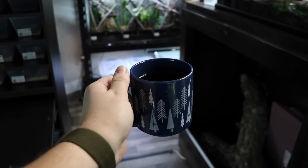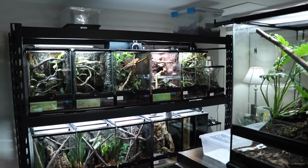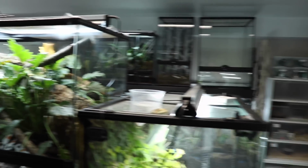Make sure you check the little tabs down here. It'll show every individual animal. If you want to skip over something or go back to something after you've already watched it once, you can do so. Now, just while I have my coffee in my hand here, I'll take you guys over a quick preview of the room and show you exactly what's coming up.